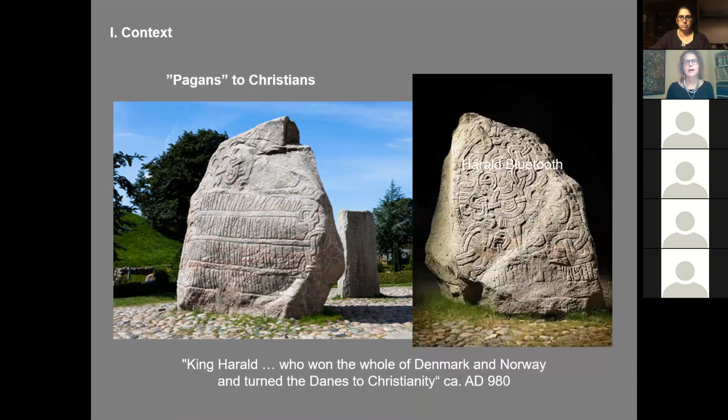And this is the backside of that stone, and it's actually thought to be the first representation in Scandinavia of Christ being crucified. So this is the baptism stone of the Danes, as it's called.